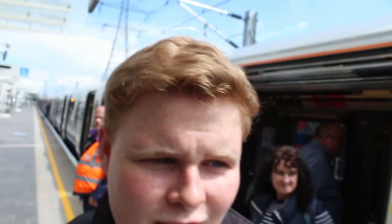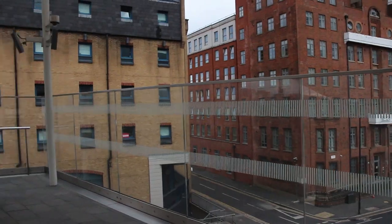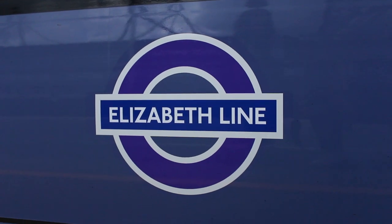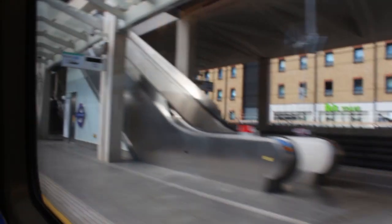This station is Custom House, which has four platforms and which is served by Elizabeth Line and DLR. This is the train to Paddington.